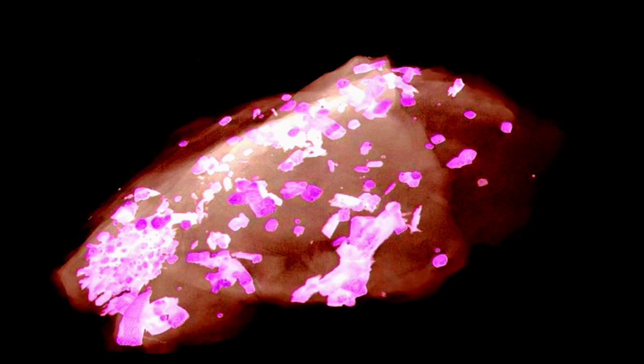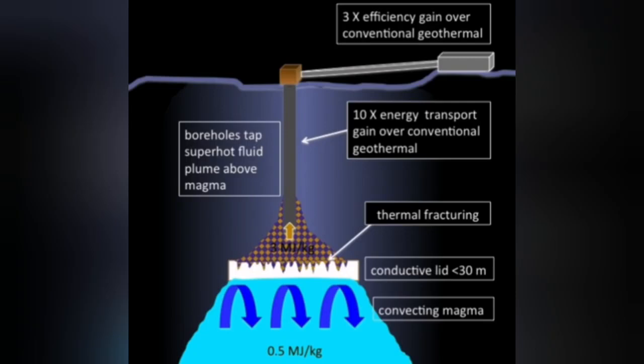This is a picture of one of those X-ray images, and you can see that it's made of some crystals, and the rest of it is glass, crystals of the plagioclase. And this is a good source for geothermal power plants if we can just dig enough into it. There are papers published about it, and commercially, if we can do that, they are 10 times more efficient than the normal geothermal power plants that we have at the moment.